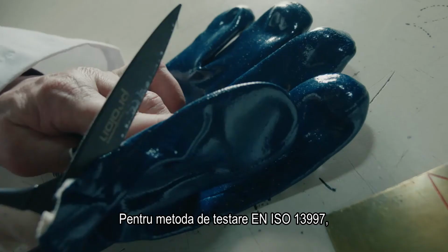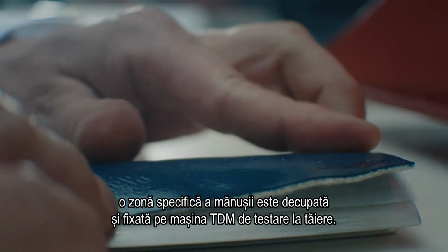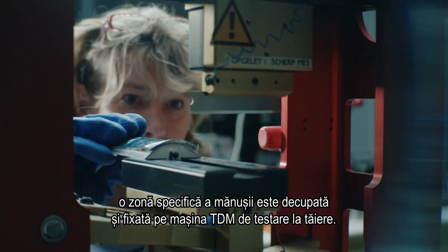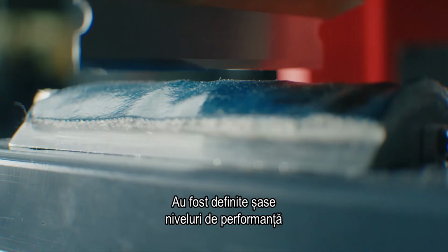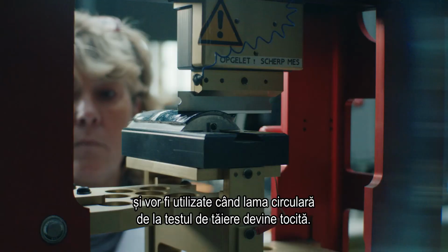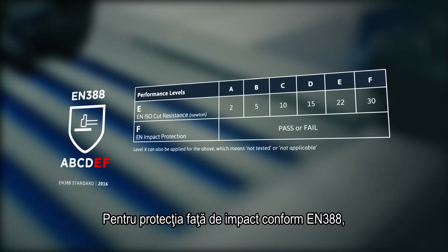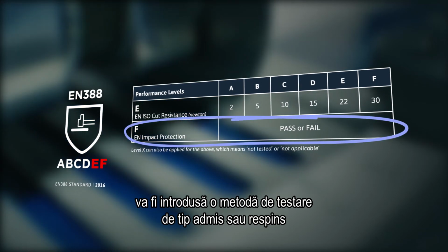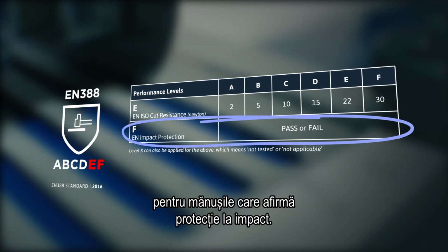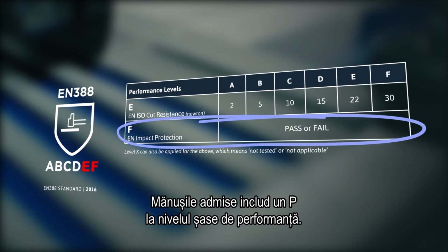For the EN ISO 13997 test method, a specific area of the glove is cut and fixed to the TDM cut test machine. 6 performance levels have been defined and will be used when the circular blade on the coupe test becomes dull. Impact protection within EN 388, a pass or fail test method, will be introduced for gloves that claim impact protection. Passing gloves include a P in the 6th position in the performance level.